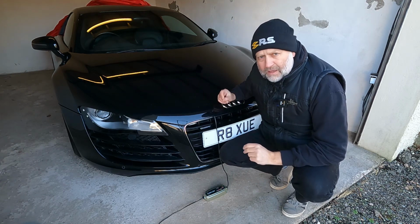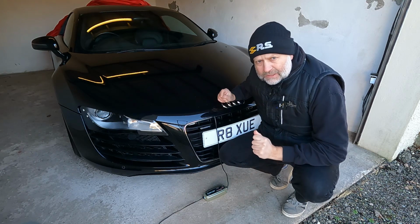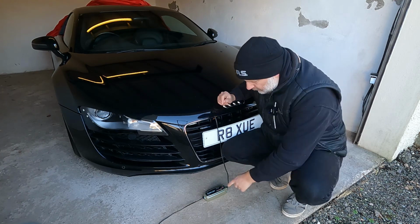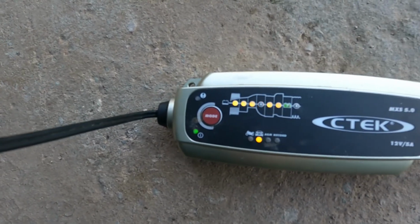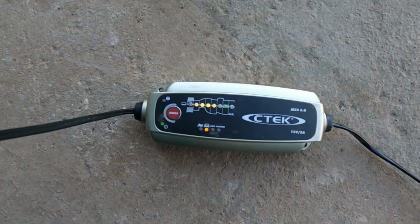Don't connect a battery trickle charger. That is not good. You'll end up overcharging your battery. What you need is a battery monitor or battery tenderer. And I use one of these called a CTEC MXS 5.0, and these are great bits of kit, about £70, and they do two main things.